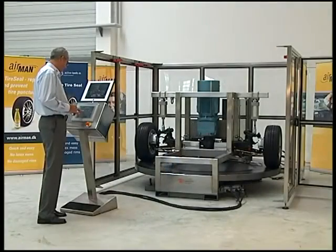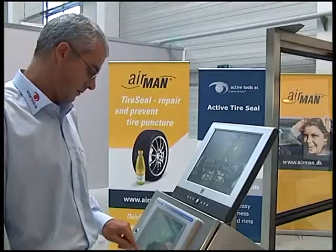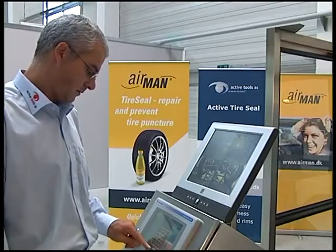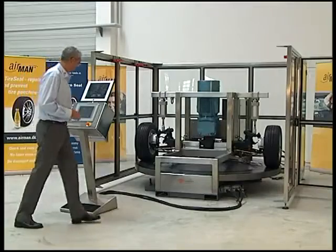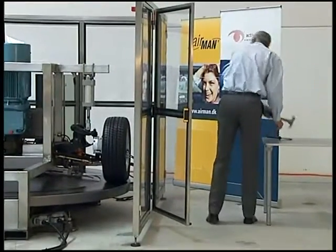Precise measuring instruments and modules are ruled and monitored using the operator control station. The operator adjusts the downforce pressure on the wheels, which in this case is 400 kilograms, and enters the required tire pressure of 250 kilopascal.